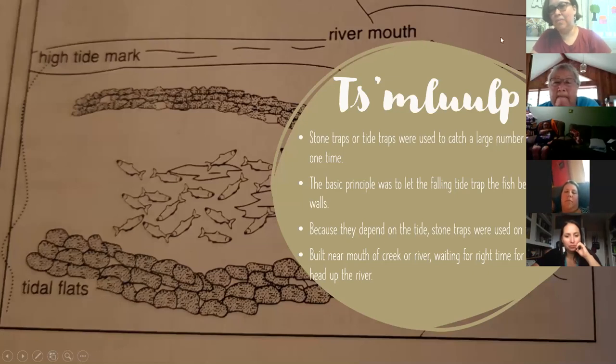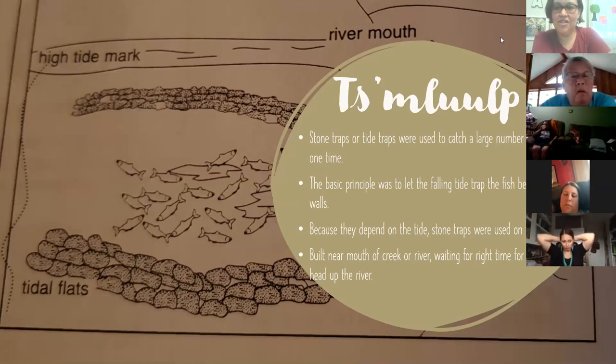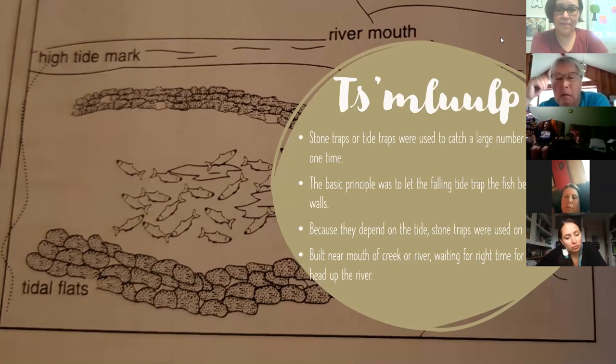Okay, Tsimluk. Does anyone know what Tsimluk is in Gumshoe-Amok? Stone traps, I guess. Stone traps, mm-hmm. So stone traps or tide traps were used to catch large numbers of pawn at one time. The basic principle was to let the falling tide trap the fish behind the rock walls. Because they depend on the tide, stone traps were used on the ocean, built near the mouth of the creek or river, waiting for the right time for pawn to head up river.